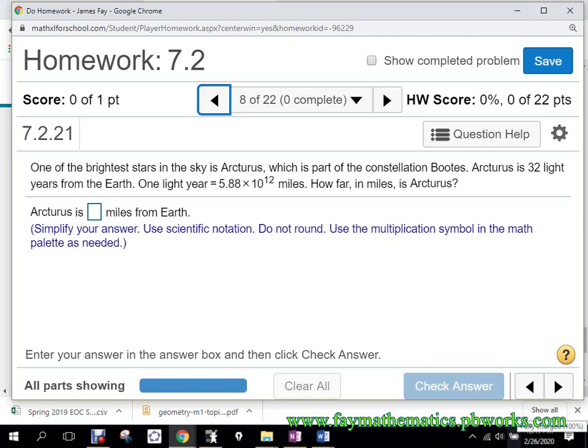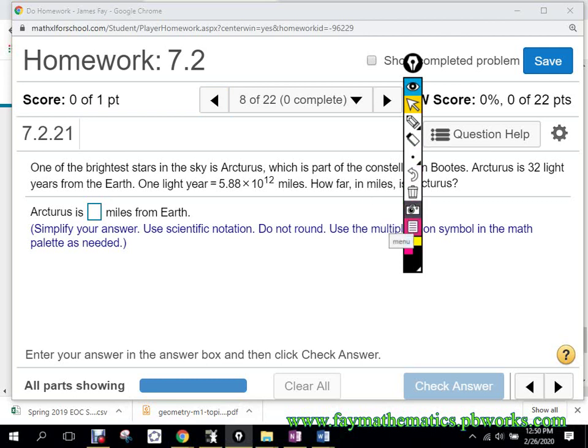So the idea here is that we've got this 5.88 times 10 to the 12, and we're going to multiply that by 32. What happens is that those two numbers are the nice numbers to work with, because I've really got 3 numbers being multiplied together here: 5.88, 32, and 10 raised to the 12th power, which is 10 multiplied by itself 12 times, so 12 zeros. So, 1,000, million, billion, trillion. So I'm taking 5.88 times 32 times 1 trillion.